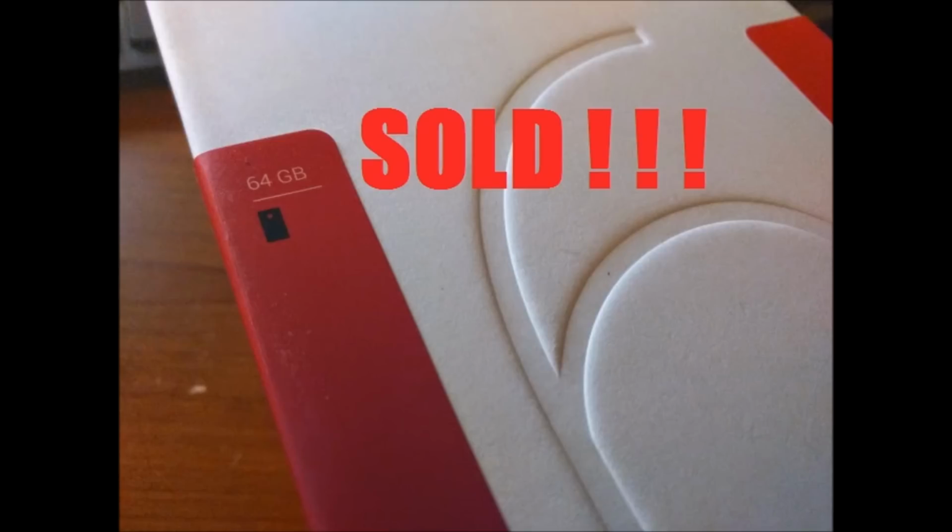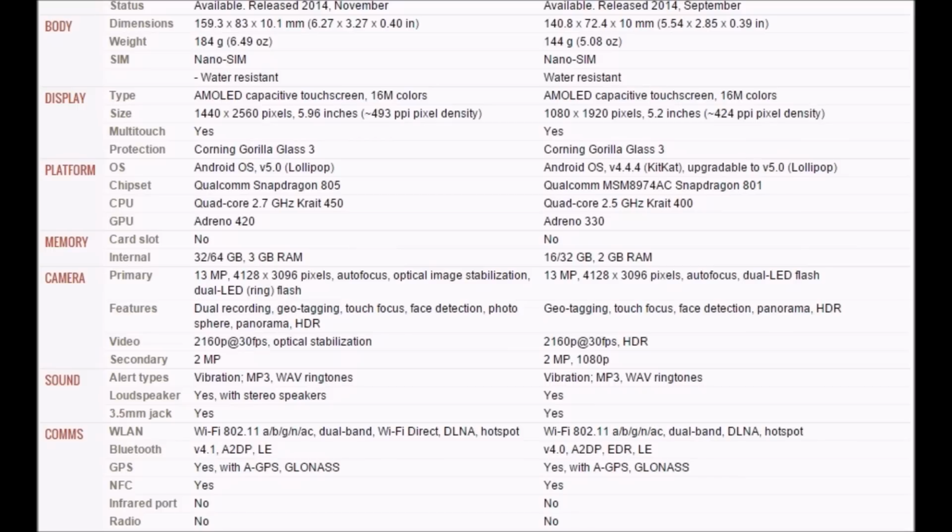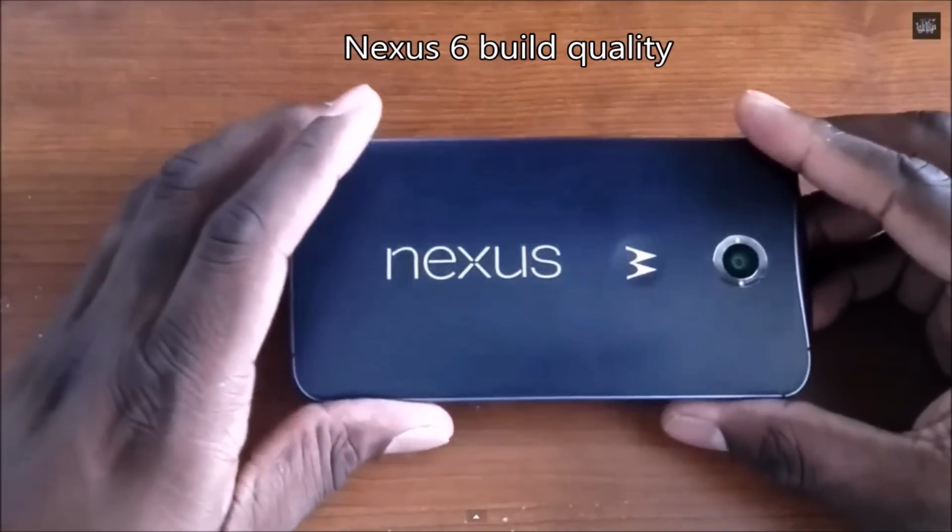I just want to tell you in this video why I decided to sell my Nexus 6 and only keep the Moto X 2014. On paper, the Moto X is blown away by the Nexus 6 with specs. As you can see here, it just looks like the Nexus 6 is a top performer and much better than the Moto X. So let's get into the build quality.